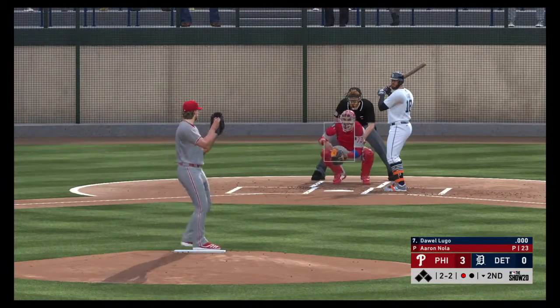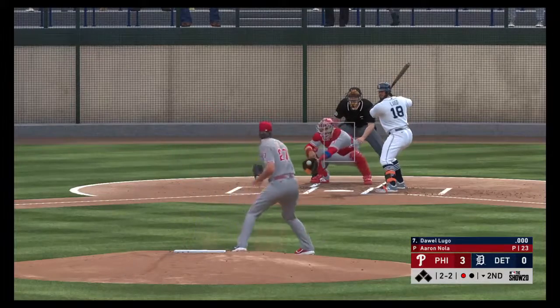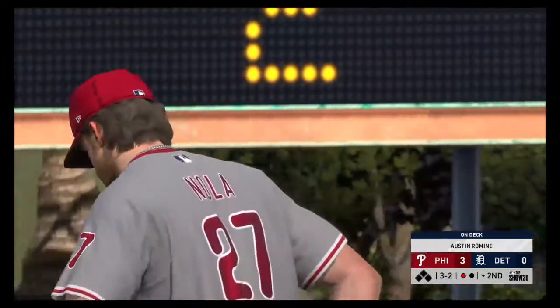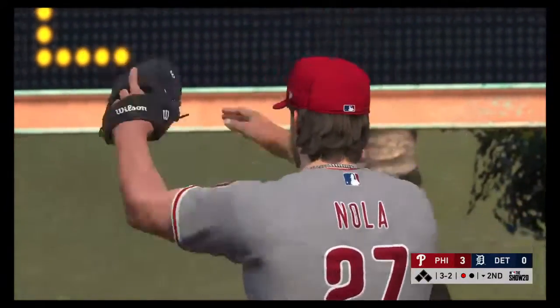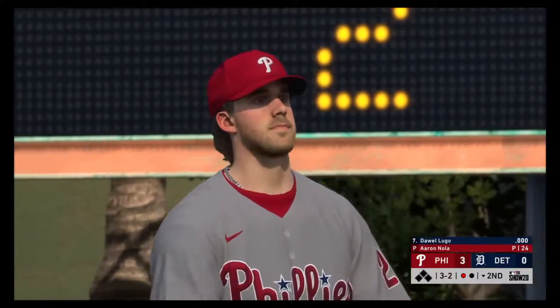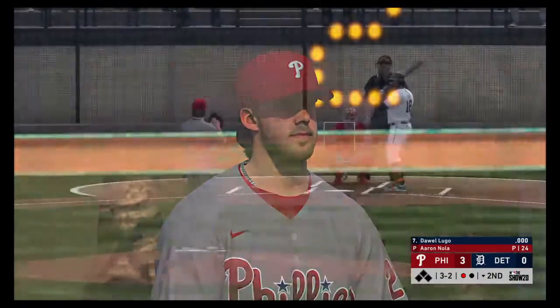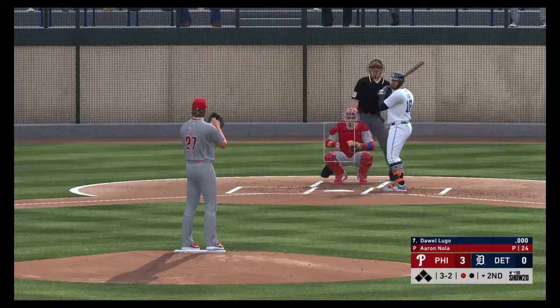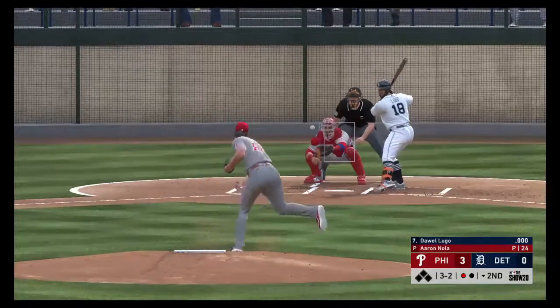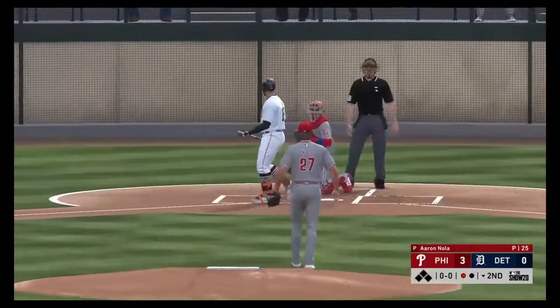Here now the 2-2 is looked at and the count moves full. Boy, went from being in the driver's seat to now being in some trouble. Had the count 0-2, started nipping at the corners, and the next thing you know, this count stands at 3-2. Something has to give. Here's the payoff pitch, and he misses here for ball 4.